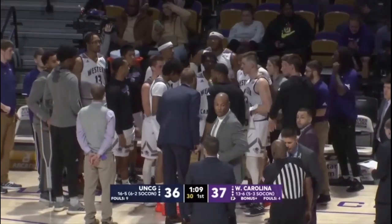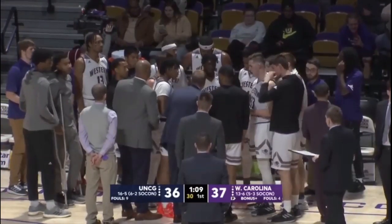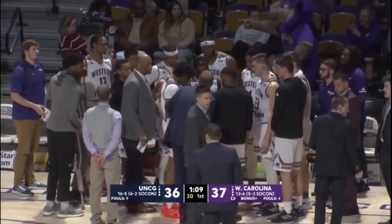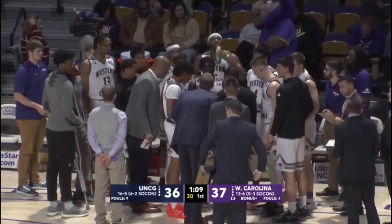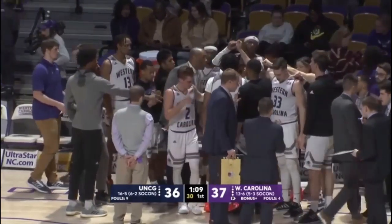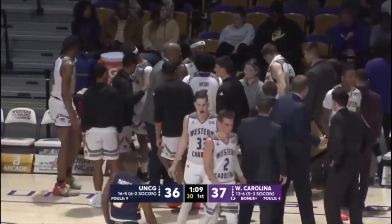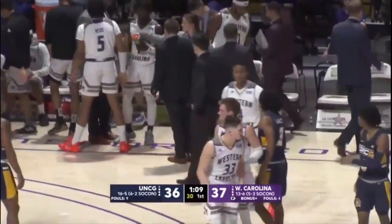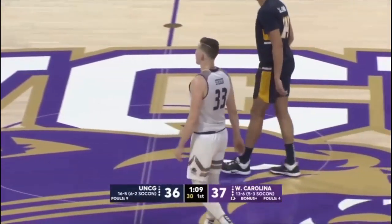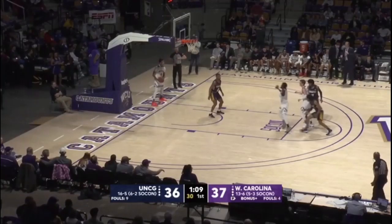And that's just kind of the way the first half has gone. We've had three lead changes, two ties, and the biggest lead either way was a 7-point Catamount lead early on, 11-4. So 1:09 to go before we get to the halftime horn. The Catamounts will regroup using their first half timeout. So 1:09 to play before intermission.